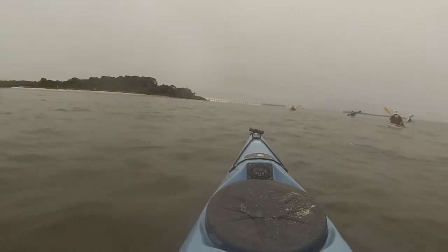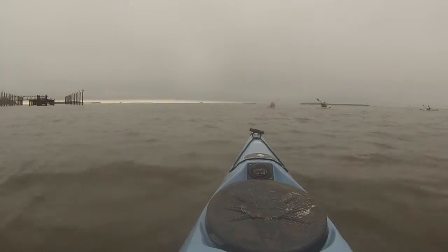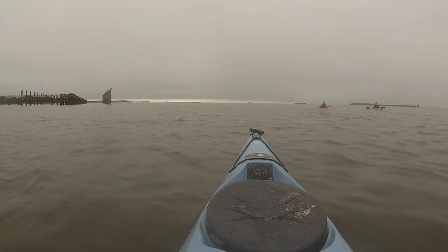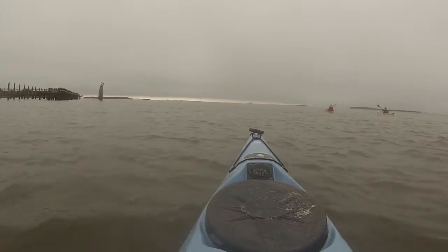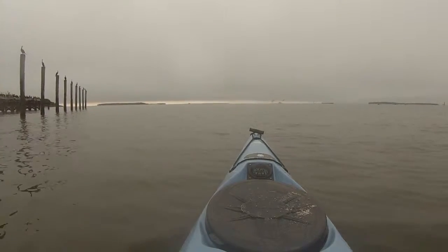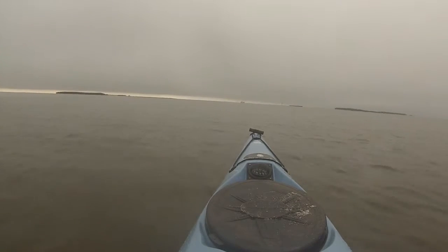Woke up this morning, just as I was getting ready to leave the hotel, I looked out at Seahorse, and it was raining. I thought, oh, great. But no rain. Didn't rain all day, even though it looked like it was going to. Clouds kept the sun off us, and it was a little humid, but it wasn't bad. Water was fairly smooth, and it was a good paddle.